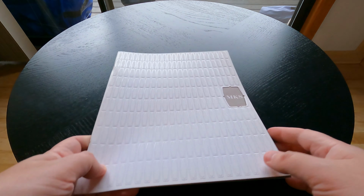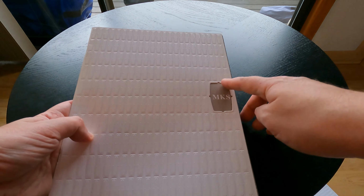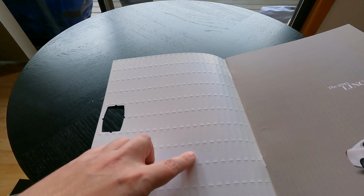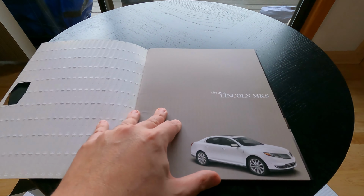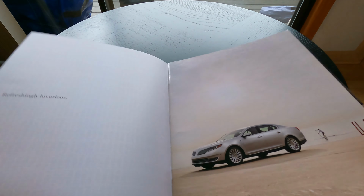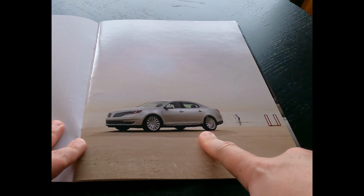All right, why not? So 2015 MKS, the new flagship. I like the little cutout that they've done in the shape of a star. They've actually pressed all these stars here, so that's nice to see. 2015 MKS, there it is. It's a huge brochure. I don't remember where I got it from. I don't think I bought it. I think I probably did get it from a dealership at the time. Yeah, it's pretty nice. All right, so Lincoln MKS.